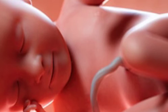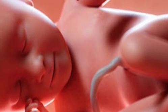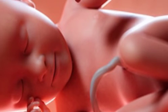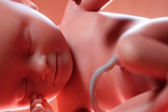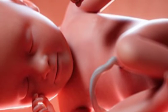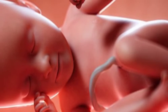Streptococcus bacteria test. A streptococcal strep test can be performed, and this examination is not mandatory. It aims to detect bacteria in the vagina that may cause many problems for the child during the birth process. If this type of bacteria is present, a certain treatment is required during childbirth to avoid any problems.